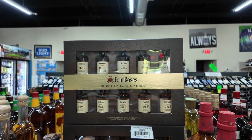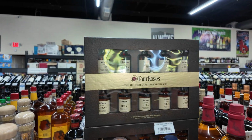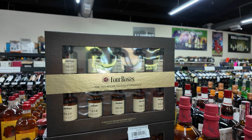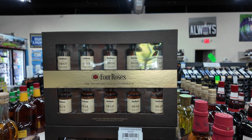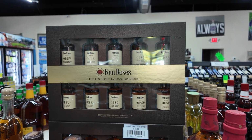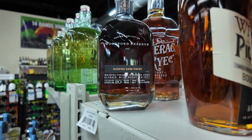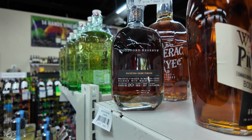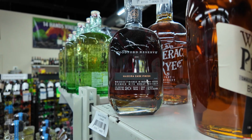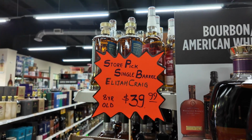And if you missed out on the Four Roses 10 recipe tasting experience, I don't see them a lot of places, but Trickum still has a couple of them here. And if you've not done that, that is a wonderful way to find out which Four Roses recipe is your favorite. And look at this guy hiding here, the Woodford Reserve Madeira Cask Finish. Now this is an allocated, hard to find, I don't see it everywhere, but they've got them at Trickum Wine and Spirits for $2.29. All right, let's hit a few end caps.